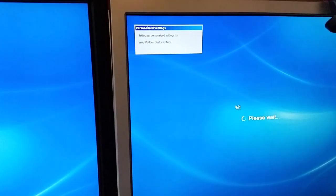Okay. Let me see. Let me share. Just how to do the agreement there. Don't know what that was, really. Please wait. Hey, look at that. The dual monitors still work. Oh, that's so cool. I'm gonna have to personalize them both. Quite honestly, I don't like the blue. I actually like it when it's gray. That's just my preference. I like the gray and the clear bottom. Come on now. Hurry up. Personalized settings.